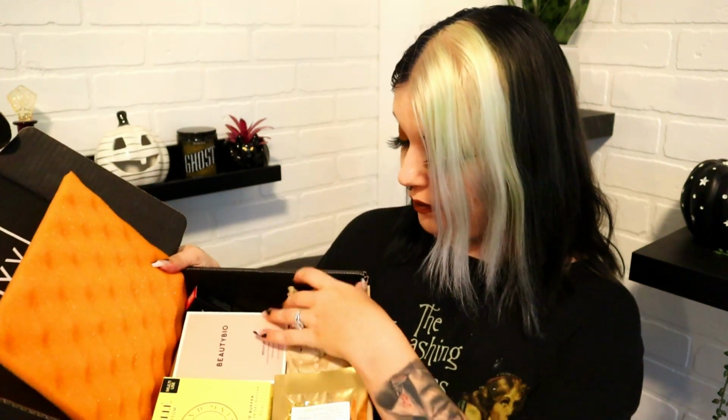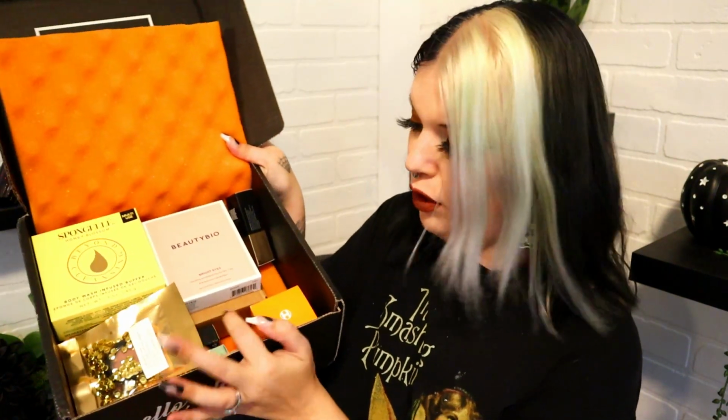So I'm gonna take the paper out, but here's this. And there's also a cardboard box under here. Something in it probably, or maybe it's just to lift it up. I'm not sure. Let's start off with this yellow thing because we've had sponge gel products before.